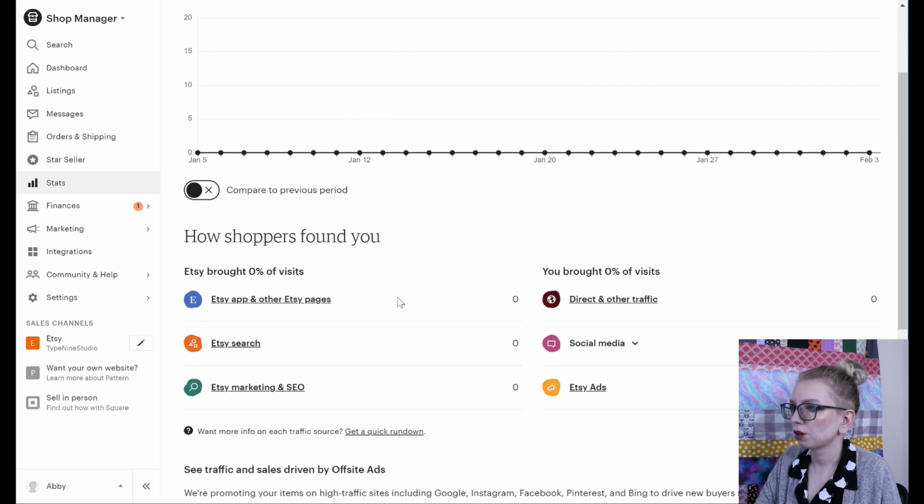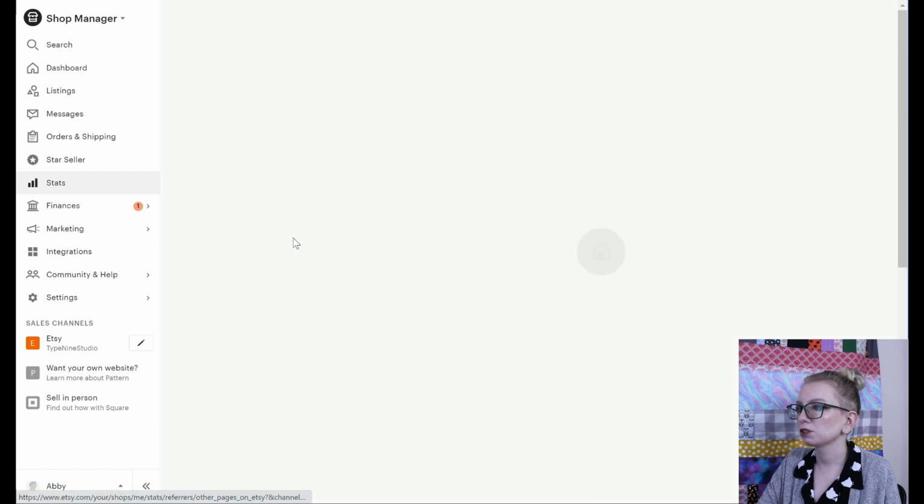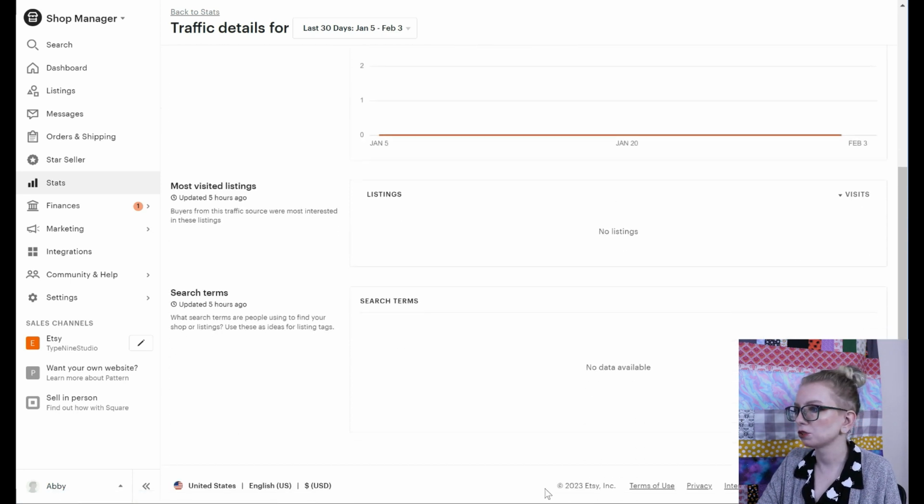Then below that little chart is this section, how shoppers found you. You can click down here to get a further description of them. Basically, it's just how many people Etsy brought versus how many people you brought through linking your shop or your social media or paying for Etsy Ads. For almost everyone, the bulk majority of your visits are going to come from the Etsy app and other Etsy pages and not actually from Etsy search, because the majority of customers do shop on the app versus on a computer, so that's going to show up in the Etsy app section. You can actually click on these. If you click on the Etsy app and other Etsy pages, it'll even show you a graph, but this is probably not going to be useful for a while, but just so you know it's here.